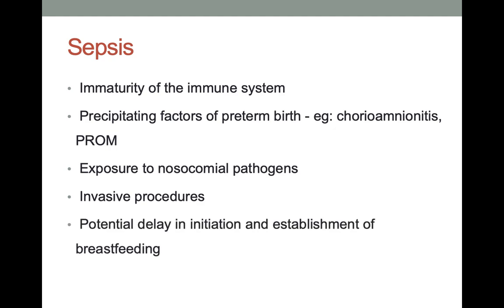Now, because they are immature, even though we try to establish breastfeeding, there will be a delay, and there might also be a maternal reason that led to premature delivery. For example, if it is maternal preeclampsia or eclampsia, mom may not be healthy enough to initiate breastfeeding. So all this can lead on to sepsis.